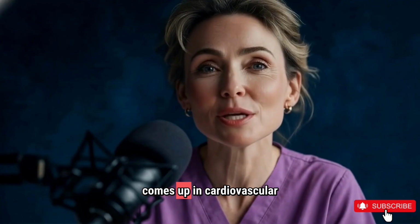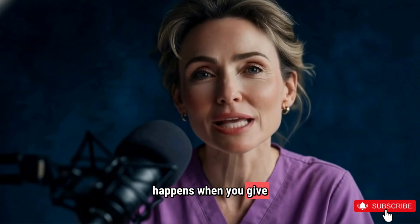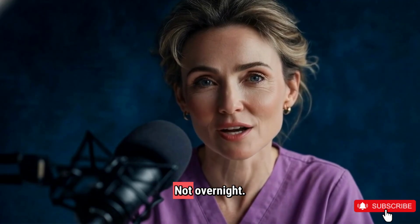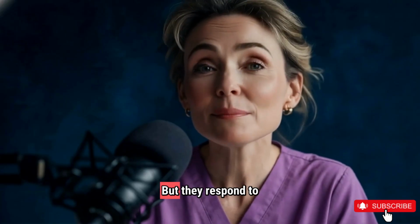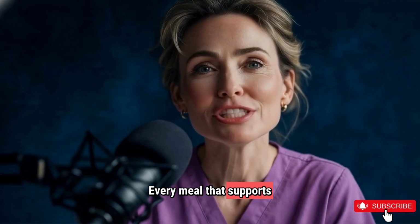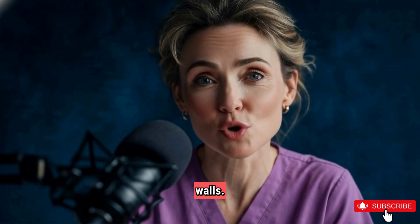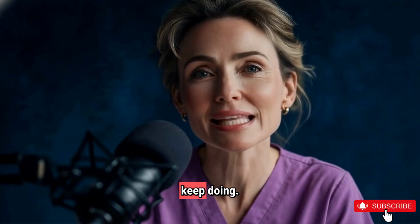There's a phrase that comes up in cardiovascular research, something researchers use to describe what happens when you give the vascular system consistent support over time. They call it cumulative benefit. Not dramatic, not overnight. Cumulative. Your vessels don't transform in a week, but they respond to every day of favorable input, every meal that supports nitric oxide production, every morning that includes something that gently eases inflammation inside those arterial walls, every week that you stay consistent with something small enough to actually keep doing.